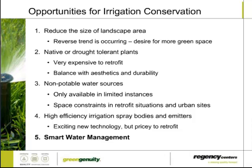The second one is you hear a lot about using native or drought-tolerant plants. While this is certainly a best practice in our new developments, we found it to be very expensive in a retrofit situation. And we also have to balance the aesthetics and durability of our plant selection for something that will be well maintained in a shopping center environment.